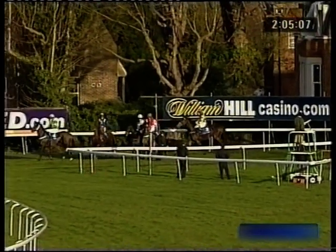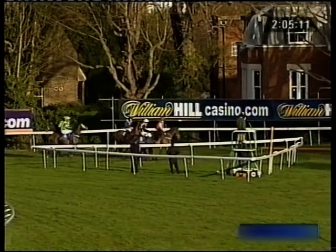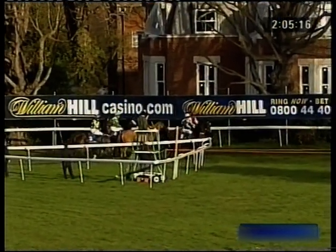Just one open ditch they'll be having to jump in the race. It'll be fence number 6. We'll be taking the plain fence in front of the stand on the first circuit as well as on the final lap.